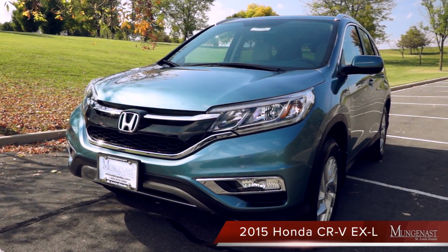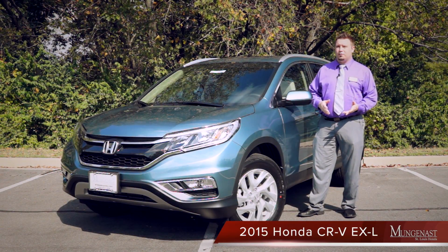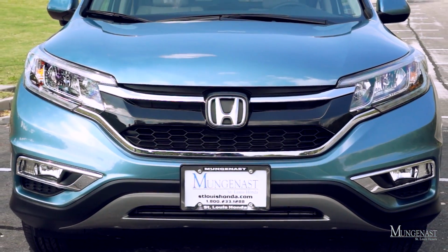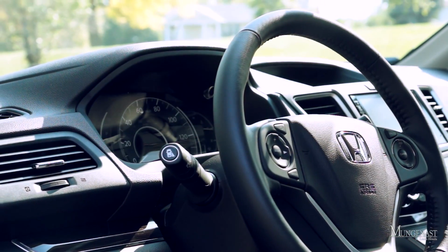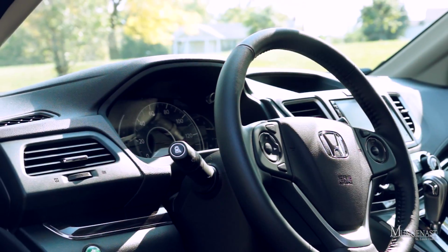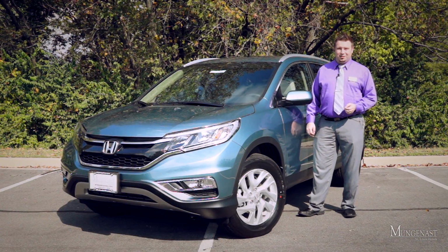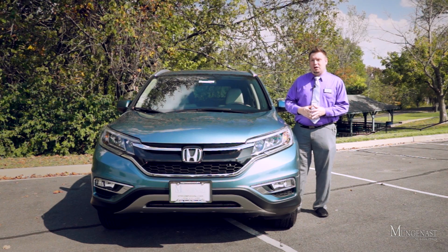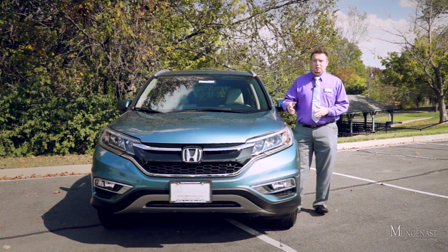We bring you an in-depth look at the 2015 Honda CR-V. For 2015, the CR-V has gone through a mid-cycle refresh, and I can't wait to show you the upgrades on this vehicle. So in a moment, we'll go over the exterior, go over the interior features, as well as take you on a short test drive just to show you how well this vehicle handles on the open road.